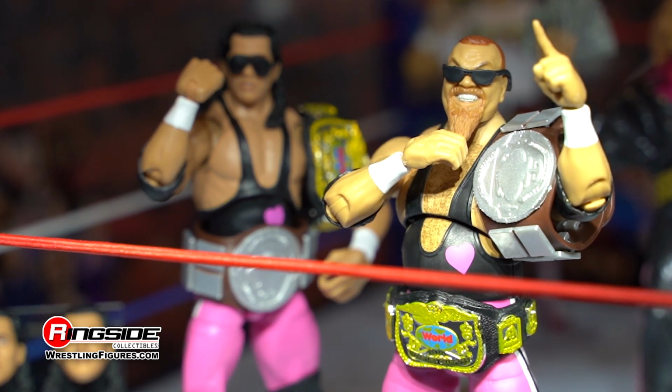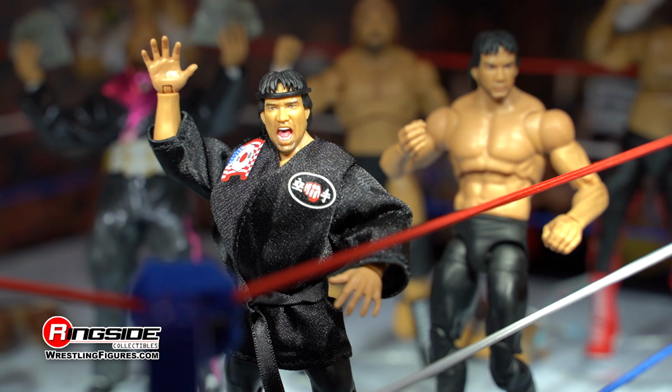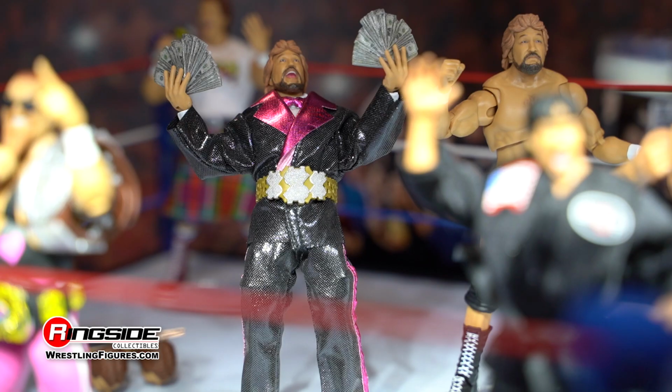And then we recently announced on the live stream that the next one is going to be Ricky the Dragon Steamboat and $1 Million Man Ted DiBiase. And these are the first samples that we've gotten from the factory, along with the first soft good samples. So I want to do a sneak preview of these at the show.